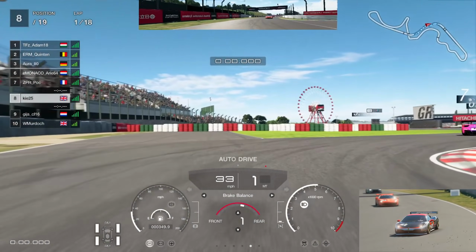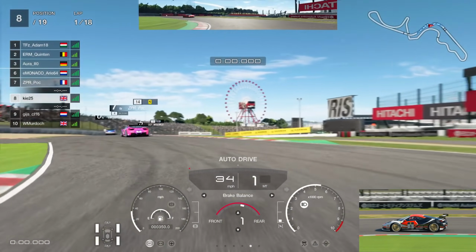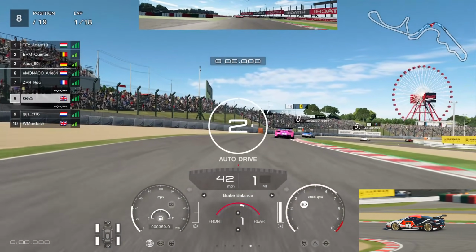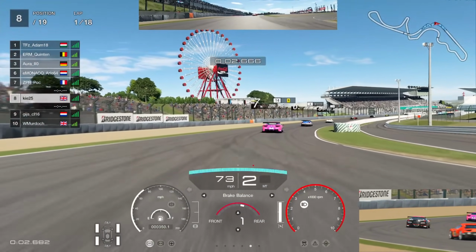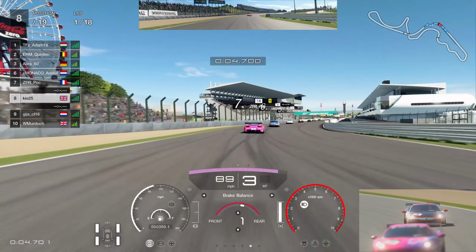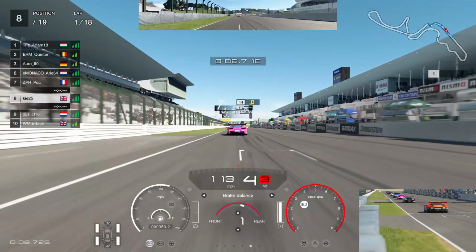I opted to risk it and start on the soft tyres from this position in the race. I decided it's worth the risk. We're going to start on the soft tyres and see if we can pick up some slipstreams, gain some time in this race and get some clean air as well. So yeah, behind P8, let's see how this goes.